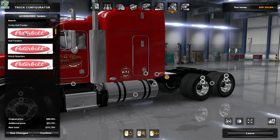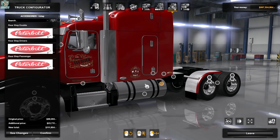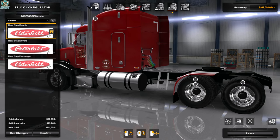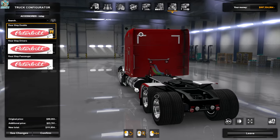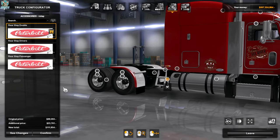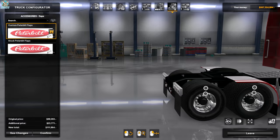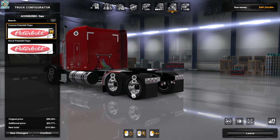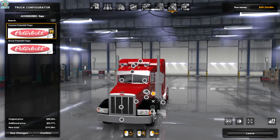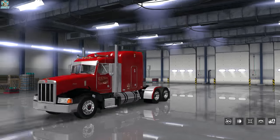Let's see. Corby halves. Those look pretty nice. I do like those in the steps. Rear step double. Then we get to the back. Maybe. There we go. Because two-piece light bar, I gots to have me the two-piece light bar. There we go. That's what we're going to be looking like.